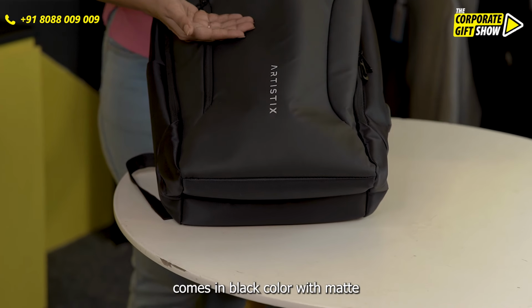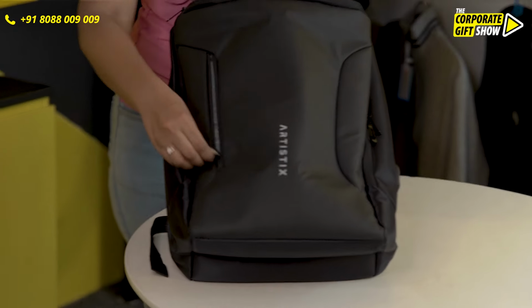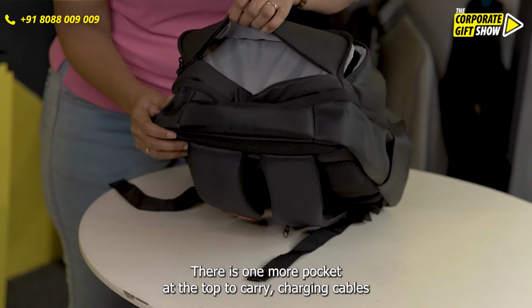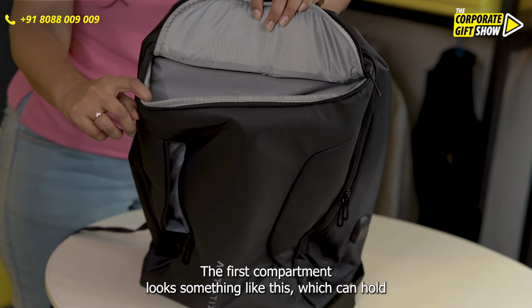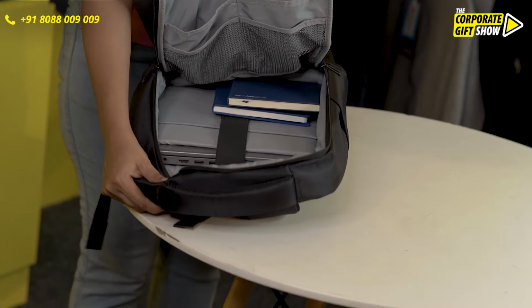Comes in black color with matte finish, multiple pockets. There is a side pocket here. There is one more pocket at the top to carry charging cables and some accessories. The first compartment looks something like this, which can hold some notebooks and clothes as well.